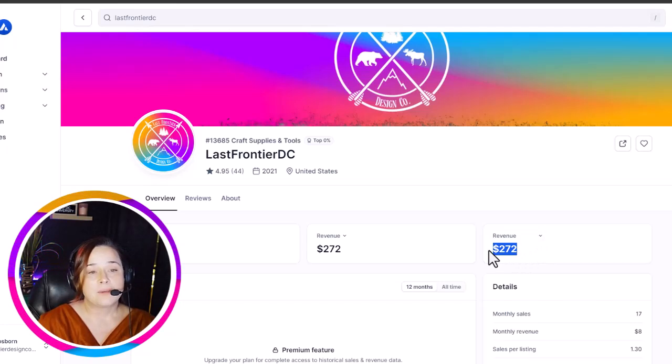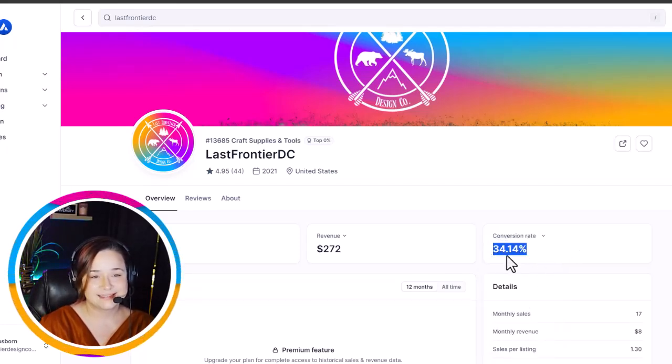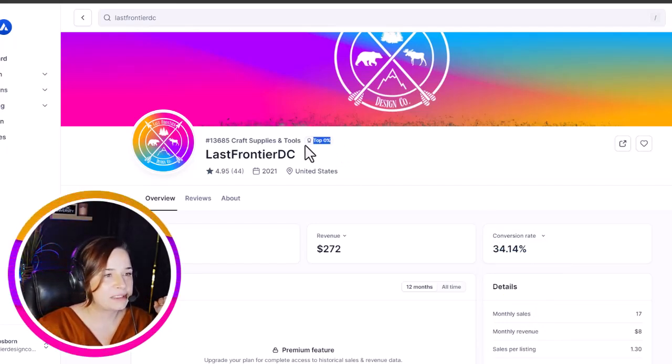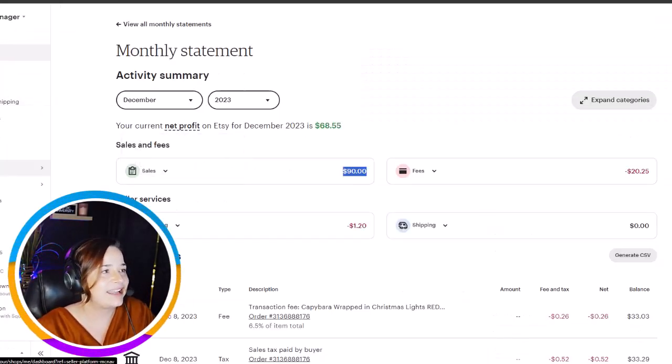But I wanted to show you, here it is, and then you can see sales, and then you can see conversion rate. Thank you very much. Very proud of that, by the way. Any other features right here are premium. You bet I want the premium features. Monthly sales, monthly revenue, sales per listing, average price, for the whole entire shop. Now, let's go dig. As you can see, my little top 0% over here.